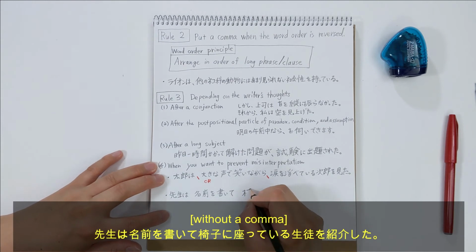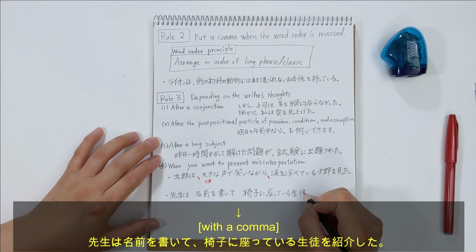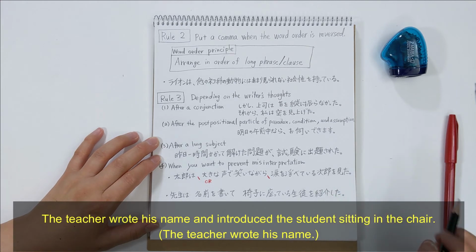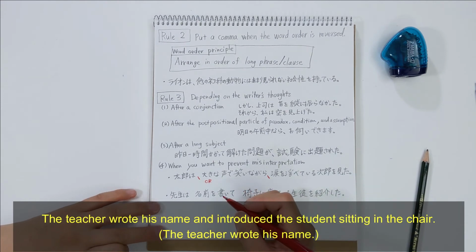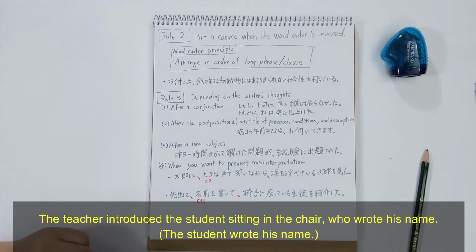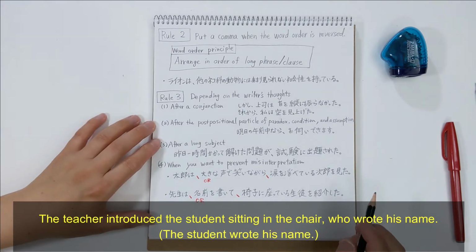Without a comma. 先生は名前を書いて椅子に座っている生徒を紹介した。With a comma. 先生は名前を書いて椅子に座っている生徒を紹介した。The teacher wrote his name and introduced the student sitting in the chair. The teacher wrote his name. Or 先生は名前を書いて椅子に座っている生徒を紹介した。The teacher introduced the student sitting in the chair who wrote his name. The student wrote his name.